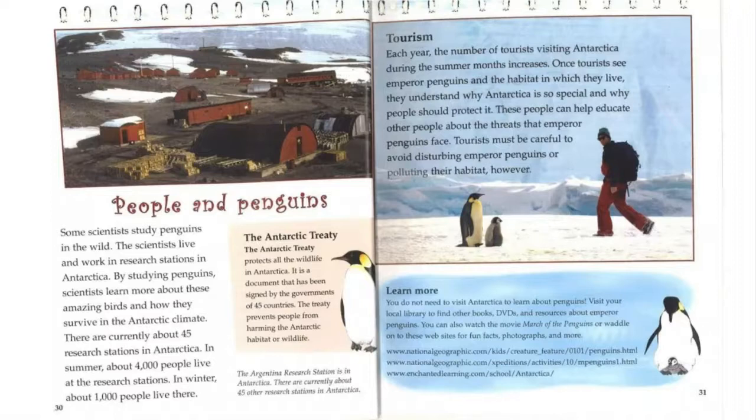Tourism. Each year, the number of tourists visiting Antarctica during the summer months increases. Once tourists see emperor penguins and the habitat in which they live, they understand why Antarctica is so special and why people should protect it. These people can help educate other people about the threats that emperor penguins face. Tourists must be careful to avoid disturbing emperor penguins or polluting their habitat, however.